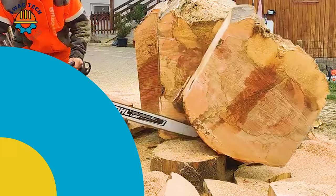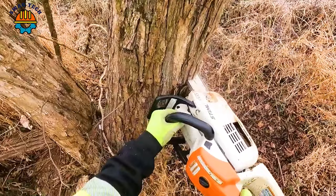Chainsaws are very important in efforts to prevent forest fires. Dry trees like these can easily create a large fire if not removed.